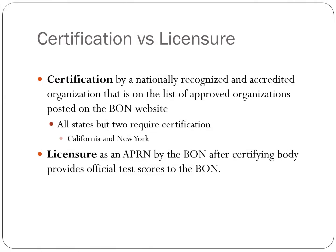So certification versus licensure. Certification is done by a nationally recognized and accredited organization that is on the list of approved organizations posted on the Board of Nursing. It is the validation of your education that you've received at UTA. All states but 2 require certification. California and New York do not require certification. In some instances, California does require certification, and typically those are for out-of-state schools, or for a student that has gone to an out-of-state school.